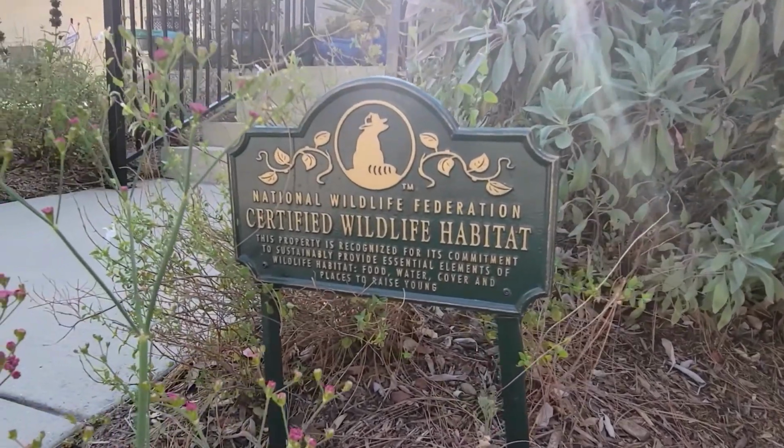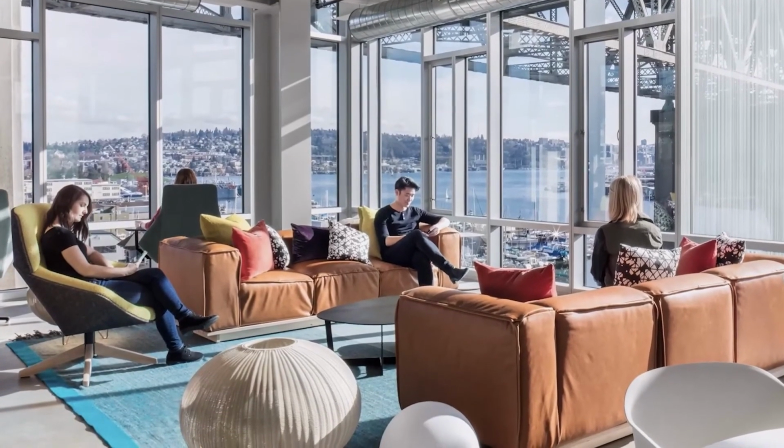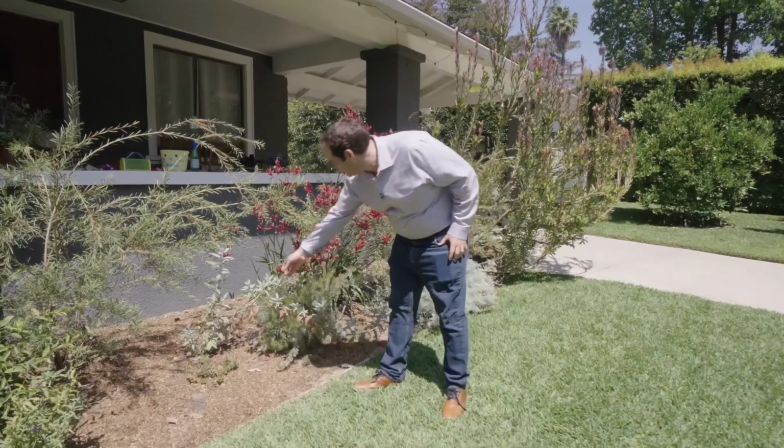This certificate program has been developed with some of the leading experts in the field throughout the state of California, and the Los Angeles Department of Water and Power is helping fund this training. Ben Stapleton is the Executive Director of USGBC LA.